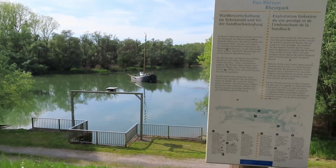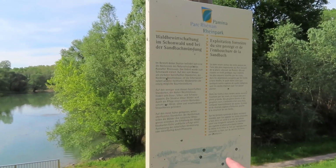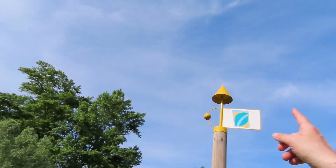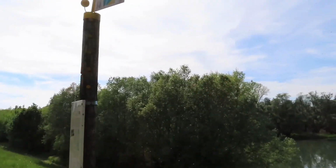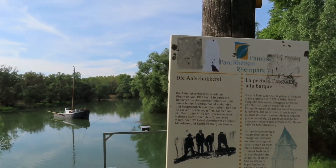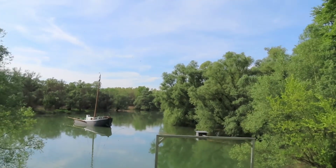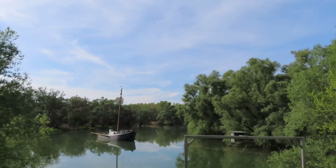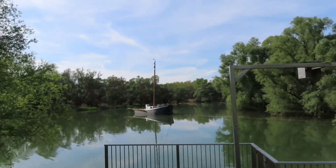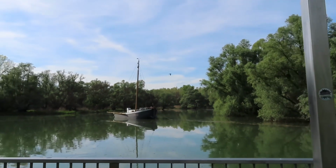Well, one more stop before the bridge. One thing I forgot to mention: another explaining board over there, and you can see the marks up there, and all these things are part of what's called the Pamina Rhine Park. So it's a park with all topics belonging to the Rhine River. It's on both sides of the Rhine, so you can ride it and see it on maps on the German side as well as the French side. One day we will go to the French side, because there's one big difference, but not today.